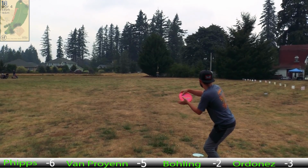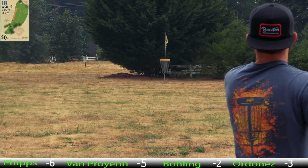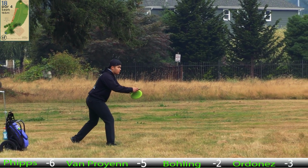Jason's center cut drive leaves him with a pretty routine upshot. Skip, skip, skip. Look at that, I've never seen one. Nice though, little skip slide up there. Looks like he's inside 20 feet. Maybe even 15.